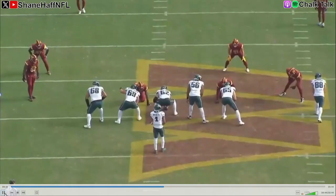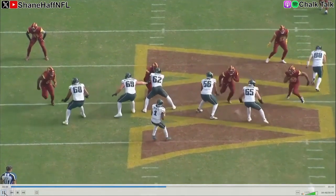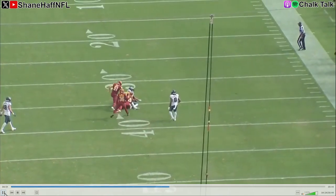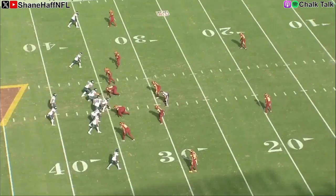You like seeing him be physical at the top of the route stem. You especially like him coming back to the ball. It decreases the time the ball's in the air. Don't get it picked off. Don't give a defender a chance to go make a play. That's a really good rep there by Devonta Smith to move the chains.